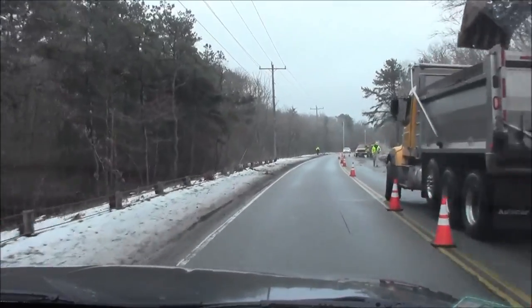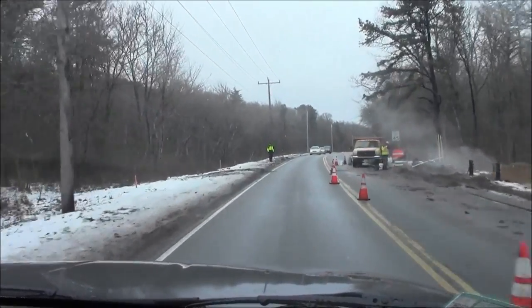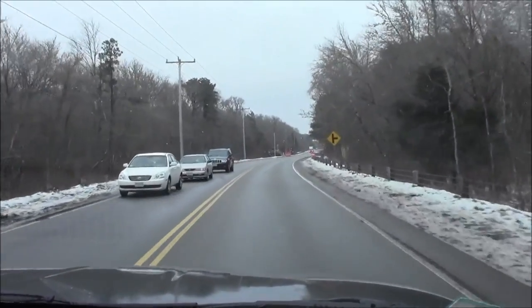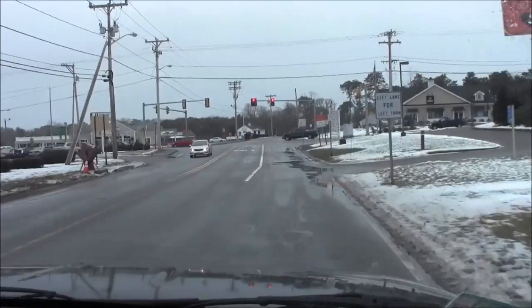There's some drainage along the side of the road here. I think it's going to complement a bike path or something. It's kind of hard to figure out. You know, it's a guessing game until it's all done, I guess.